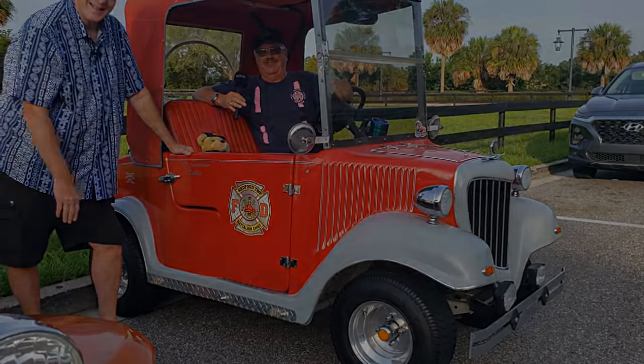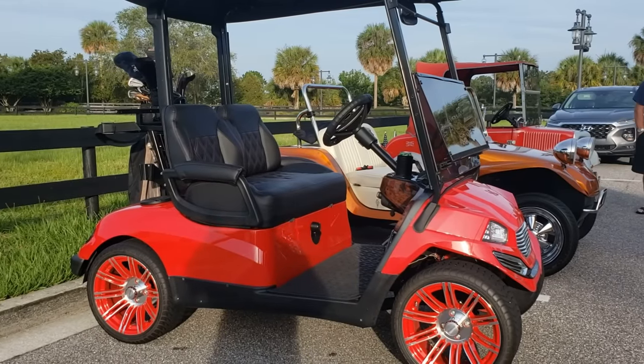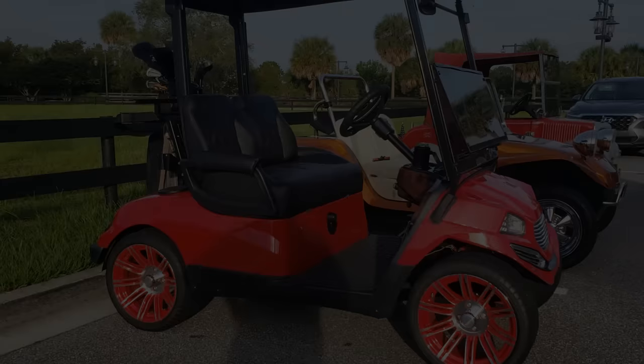Driving Miss Daisy. Custom carts can run the gamut. They don't have to look like yesteryear carts. This is a very much custom designed cart right here.